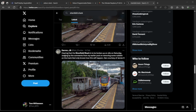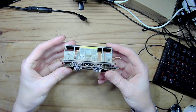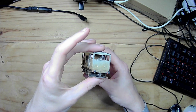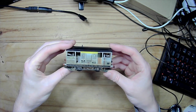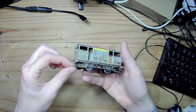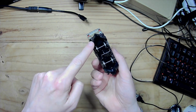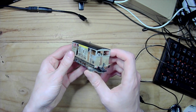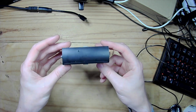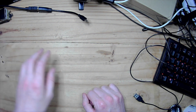Actually, just because I can, I'll just show you the overhead. I dug out, this is actually my model version. This is a kit I built almost 20 years ago of an actual shark ballast plough. And the reason they're called sharks is mainly because they have these ploughs underneath, which are kind of shark shaped. So that's how it got the nickname Shark. And yeah, I just thought, you know what, we'll cover that because it's something fun.